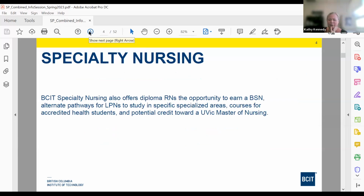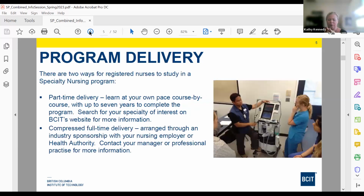Great. And so, as I mentioned, we do have the pathways for RNs and licensed practical nurses. And then we have a pathway and a wonderful relationship with the University of Victoria, where after completing our advanced certificate, you can carry on and complete your Master's of Nursing there as well. So you'll hear about different programs as we discuss today, but we do offer our programs in a part-time delivery, sort of course by course format where students can take it at their own pace.